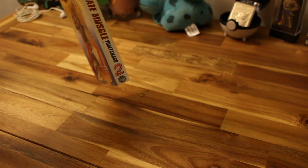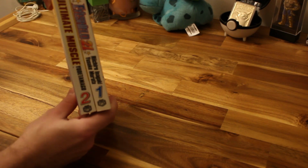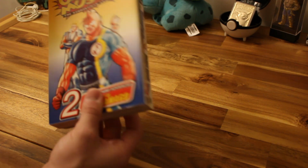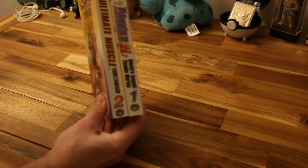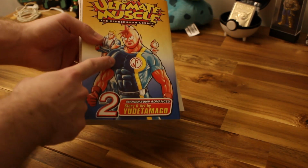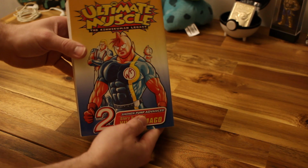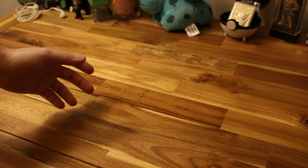I don't know if you can tell for these two, it may just be the first run that Viz did. They're kind of chunky. It's hard to tell. I'll show you with the next one because it's an older series as well. But these first runs are kind of chunky, which is interesting. So they must have slimmed it down with later printings. But yeah, super pumped about this one. I'm not really looking for these, but if I find them, I'm trying to pick them up when I can. So yeah, there's that.